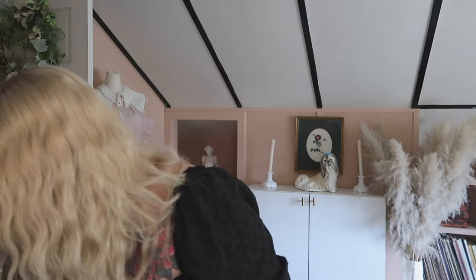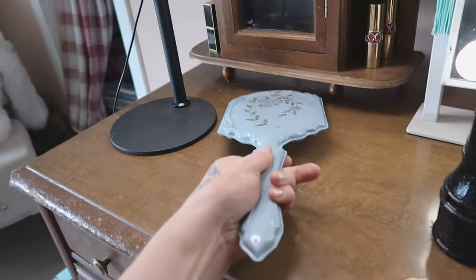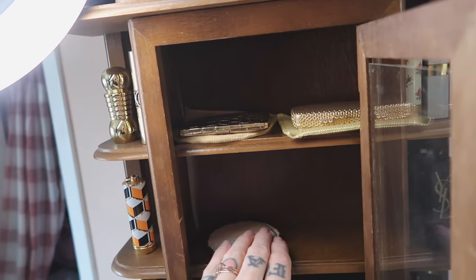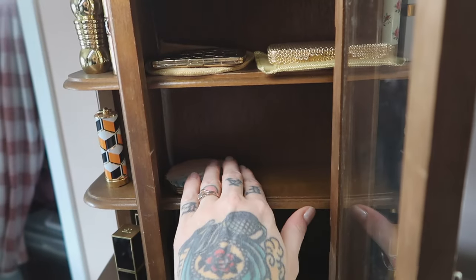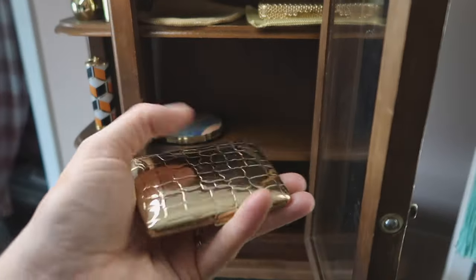But let's go ahead and get everything out. I was thinking Q-tips would be cute in here, and I have a huge container of Q-tips. So I'm just gonna spray everything down with alcohol. The mirror obviously is gonna go right here on the vanity, probably like so. For the compact, I have an ongoing compact collection. I need to get little stands so that they can stay up like that. But for now, we'll do that because I have these guys too, my little vintage compacts.